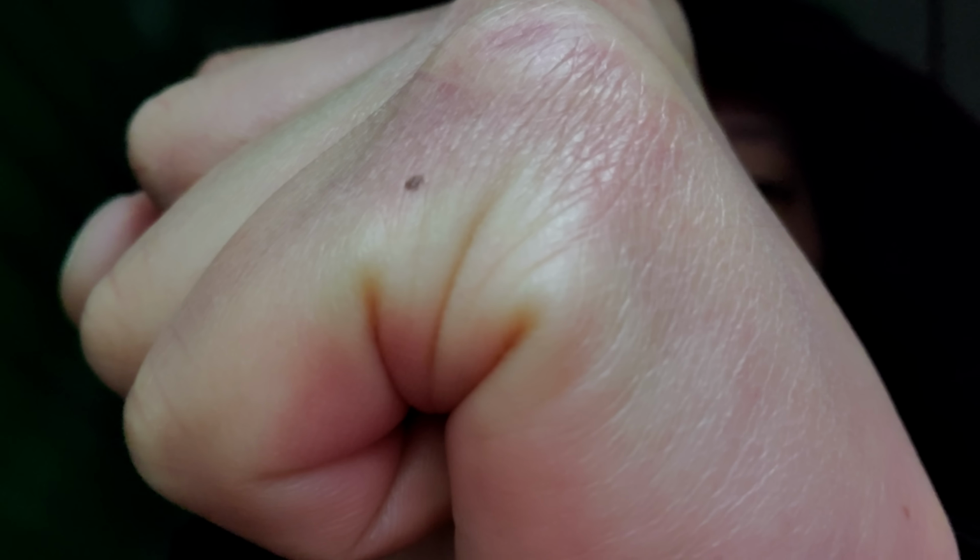Let's see how close this focuses here. So that's about 2 inches. It focuses close up to 2 inches. You can see how my face blurred out, so that's nice bokeh, and immediately focuses back on my face.